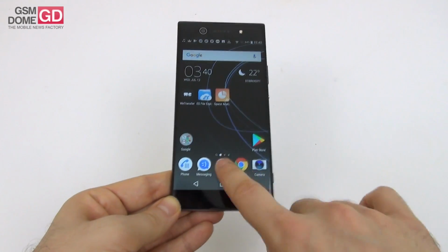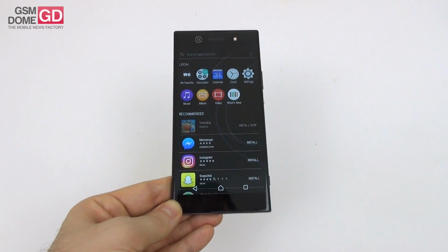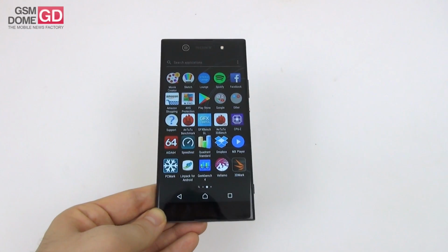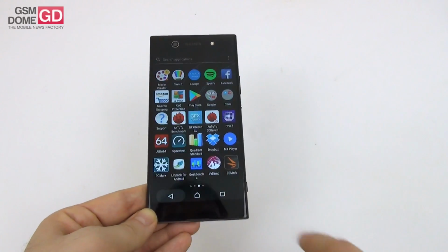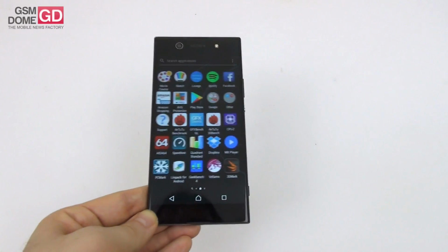Now as far as the apps are concerned, I counted them all and there are 44 of them. Luckily you can uninstall most of them. I'll remind you, some of them like PlayStation, What's New, News, there's a Sketch, Movie Creator, Xperia Lounge, Spotify is here pre-installed, the Google applications, AVG protection for antivirus sake, and Amazon Shopping. So that's the end of the review.